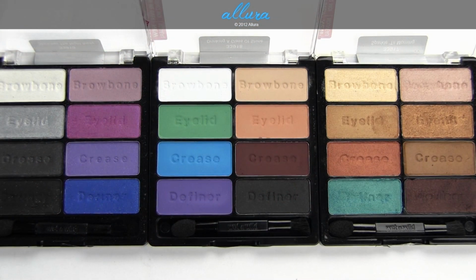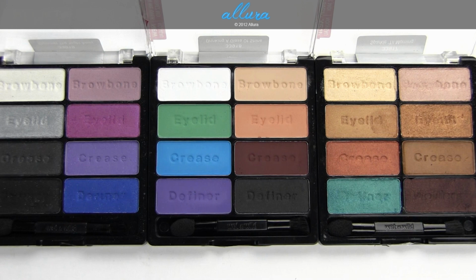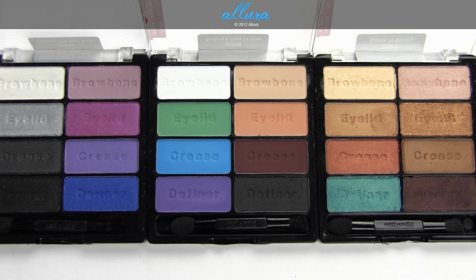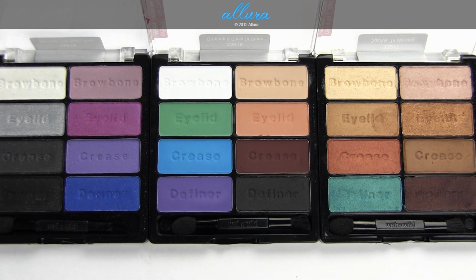So there were the 3 eyeshadow palettes for the holiday season. My thoughts before having actually applied them and tested them on the eyes, so just based on my experience with Wet n Wild eyeshadows and from the swatches that I've shown you in this video, my thoughts are that these shades have very, very good pigmentation, competitive with much higher end brands like MAC.